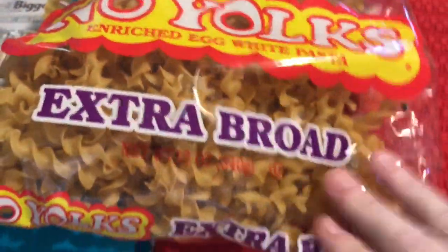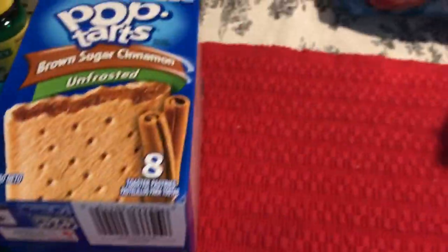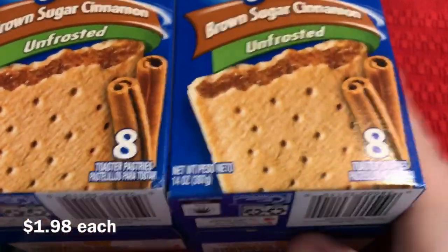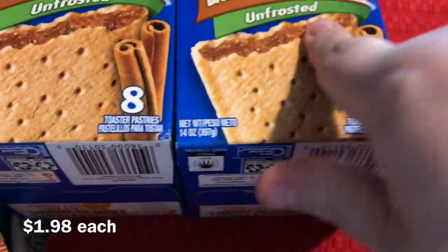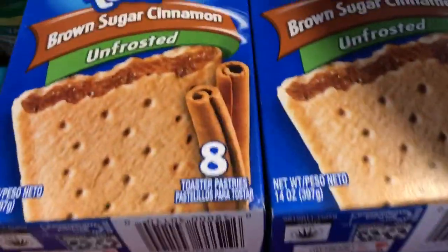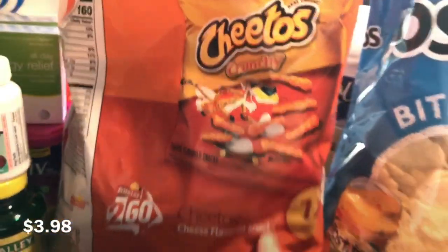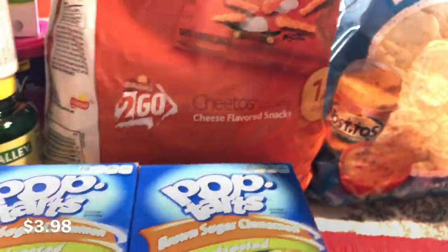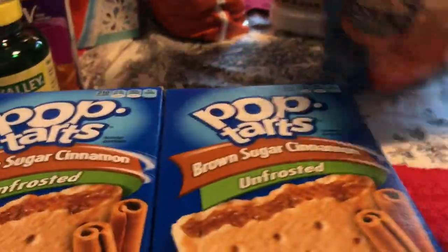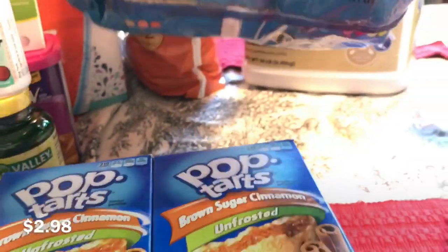We got some No Yolks extra broad egg noodles. Jim got 2 boxes of his favorite brown sugar cinnamon unfrosted Pop-Tarts. They're very hard to come by, so when we get them, he picks up a couple boxes. Mom got her 12-pack of Just Crunchy Cheetos. They're like the mini bags. And a bag of Tostitos bite-size tortilla chips. This is a 13-ounce bag.